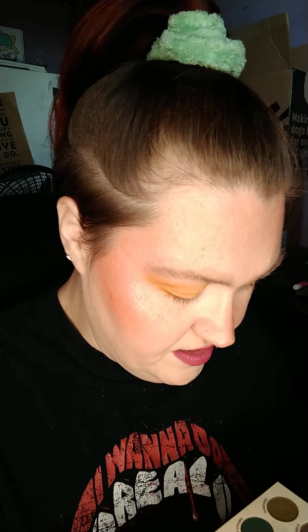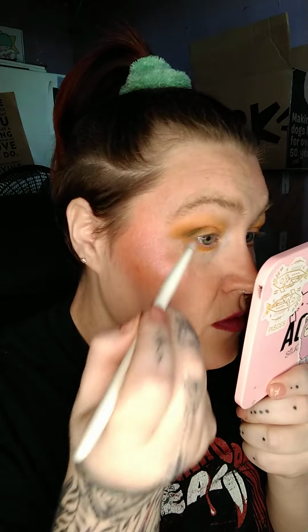All right, once we got this color on like that, we are going to take this kind of pinched flat brush. This is from Wet n Wild, and we're going to dip into the color Fiddlehead. It's that more sagey green color. And this is going to go just in the outer corner here. Let's see if I can show you what I mean. I'm just going to tuck it in my actual crease and just kind of wiggle, wiggle, wiggle, wiggle, wiggle. Till you get something a little like that.